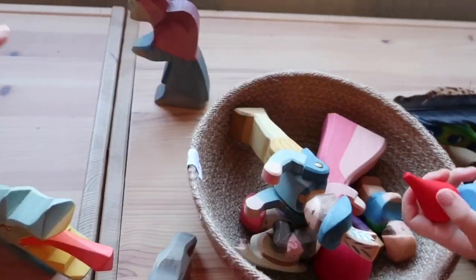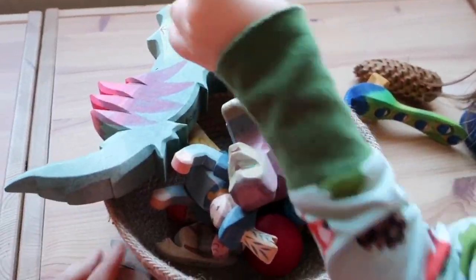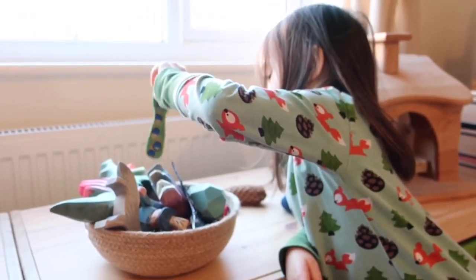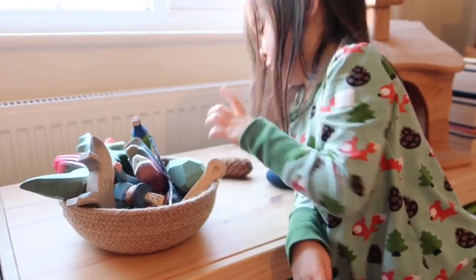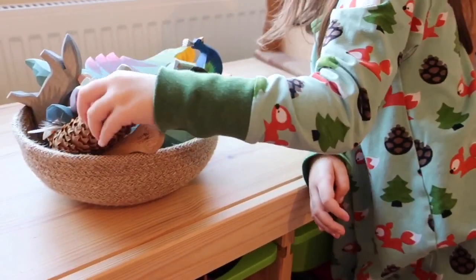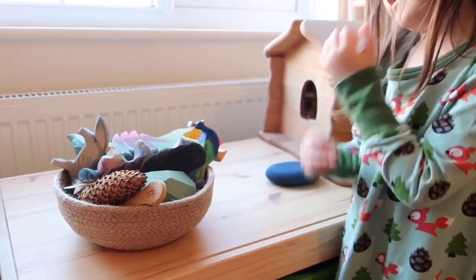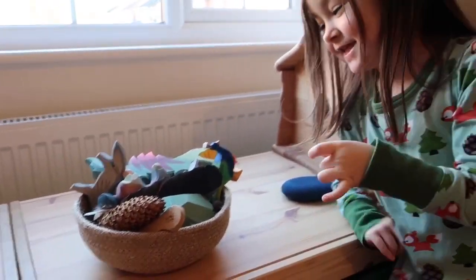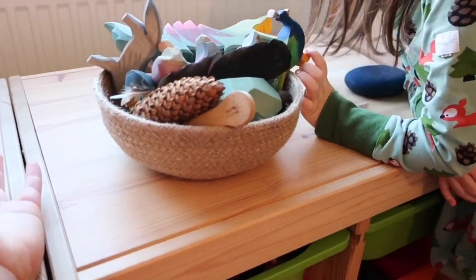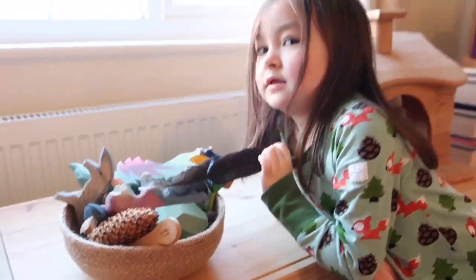So the idea of the storytelling basket is basically you can just put some different objects into the basket, and then you can either have the child draw randomly from the basket, or because Riley is a little bit younger, I'm going to let her choose what she wants to work with. You can let the child pick as many items as they want, or say pick 4 items, pick 5 items, however many you decide. And then they just have to tell a story based on the items they've picked.